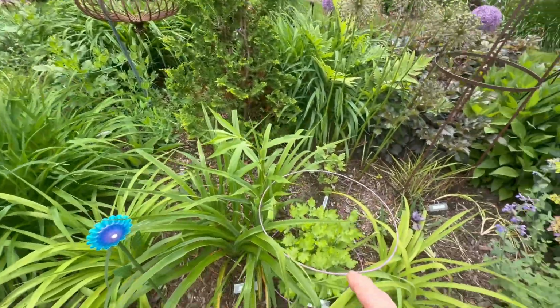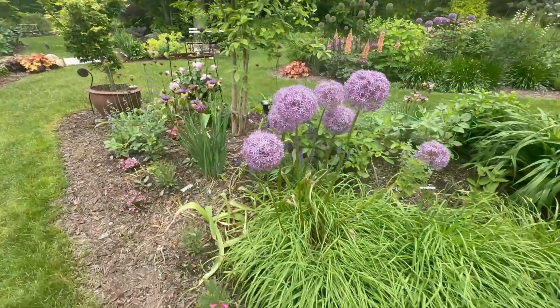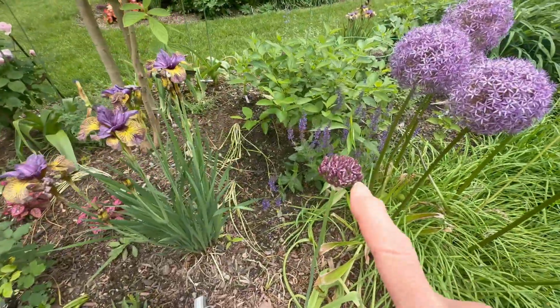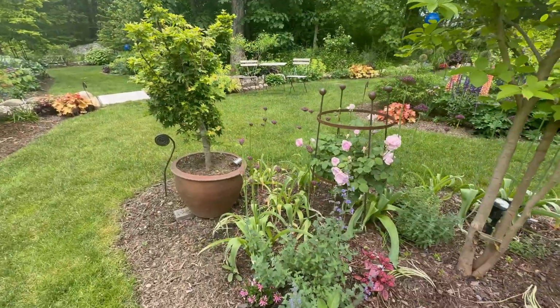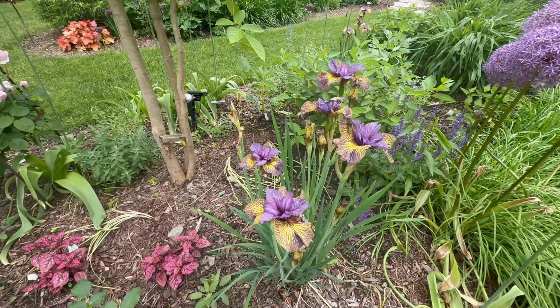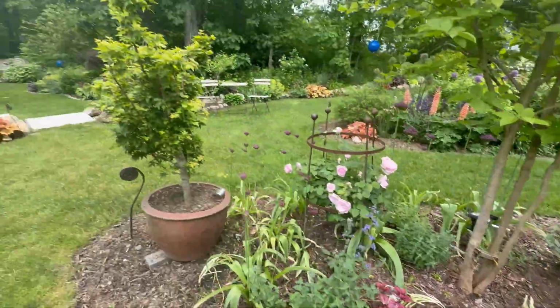Again, I put a bunch of heirloom mums in this bed. Here's some Globemasters that are still kicking. Atropurpureum, I did add more of those to this bed, and you can see a whole bunch of them right there. And this is Purring Tiger. Siberian iris, love it. Added a ton of those.